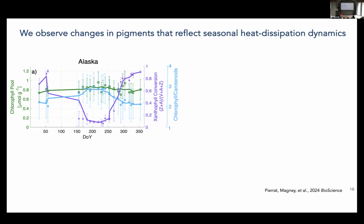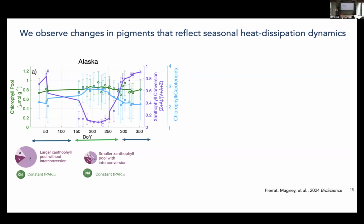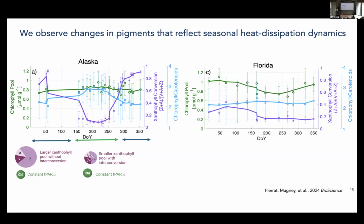The reason these pigments are important is because pigments are effectively what we can see from remote sensing, right? So based on small changes in the reflectance signature, we can actually infer how these pigments are moving around, and we can use this to better understand the seasonality. Right, so in the wintertime, we see this larger xanthophyll cycle pool, these sunscreen pigments. In the summertime, that pigment pool shrinks quite a bit. We see a big reduction.